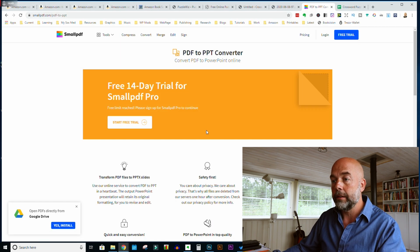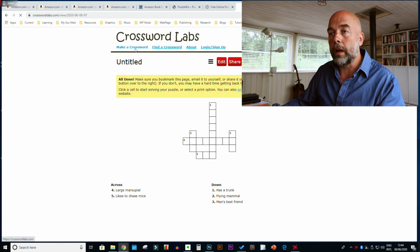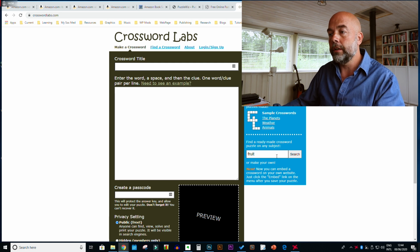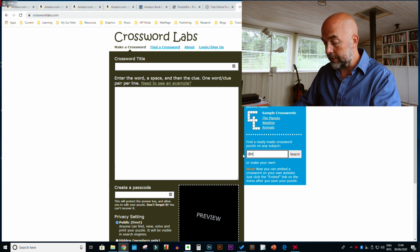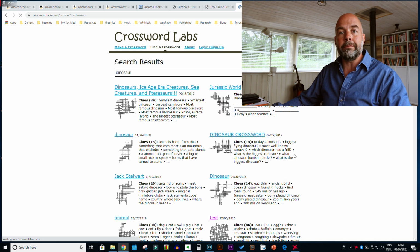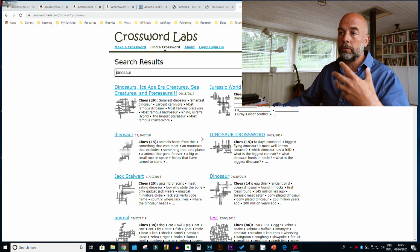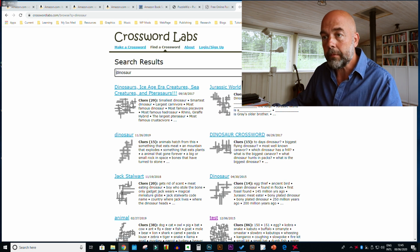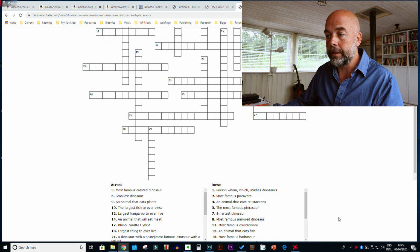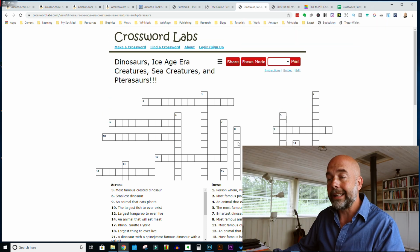So it's fairly straightforward. But what I do like about Crossword Labs is there are lots of crosswords that you can use, and you can just search for a theme here. Now, I've done this in a previous video and I put in dinosaur. So we want to create a dinosaur themed crossword book or activity book. So we could just click on one and we've got our crossword here with all the clues. And again, like I've just shown you, you can download it as a PDF, send it across to PowerPoint.